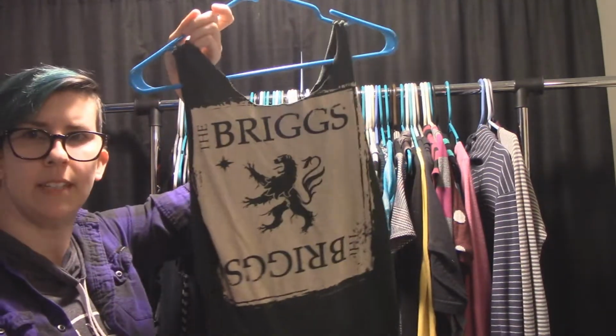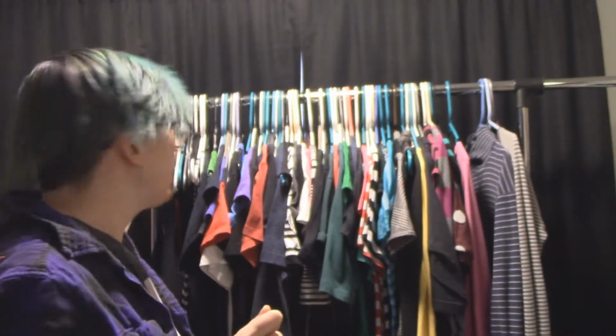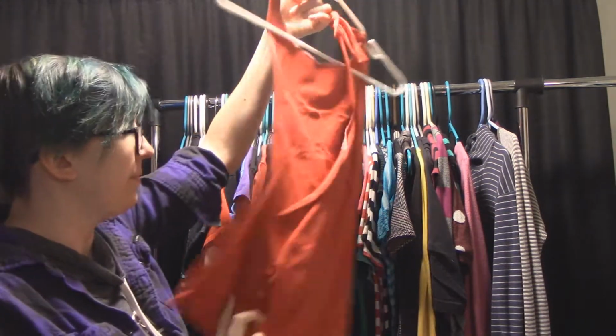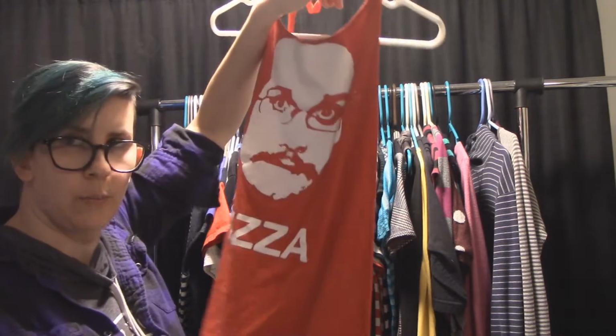This I never ever wear ever, so donate. I'm gonna be ruthless about this. Oh, I love this one. Definitely keep. Oh, now Pizza John. I don't wear this, but I can't get rid of a Pizza John shirt.